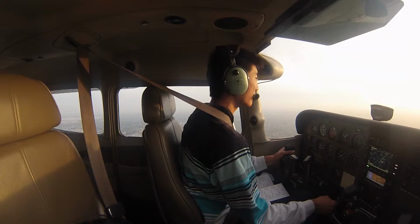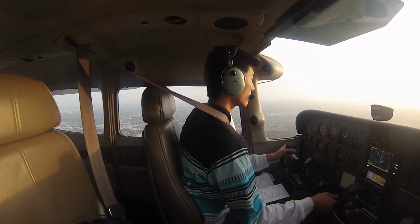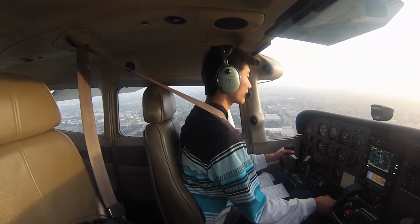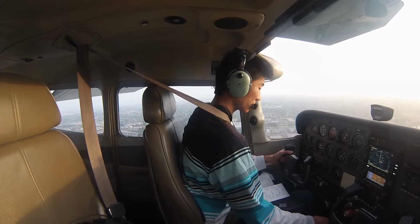Roger, 831. Cessna 431, roger, I'll keep you advised, reduce to 90 knots, please. Roger, 431. CHP 51, taxi to parking, good day. Mercy Air 4, frequency change approved, good day. Mercy Air 4, roger.